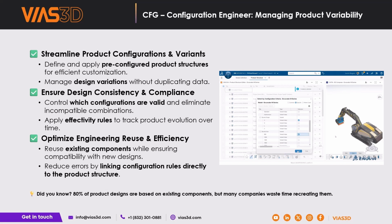So this 3D configurator allows us to visually track and analyze different product configurations in an interactive environment. We can simplify our decision making by instantly filtering and comparing different product variants. And companies that implement structured configuration management do reduce design errors by up to 40%. So with CFG, teams no longer have to manually track these product variations and different configurations. Everything is structured and central and managed by the platform.